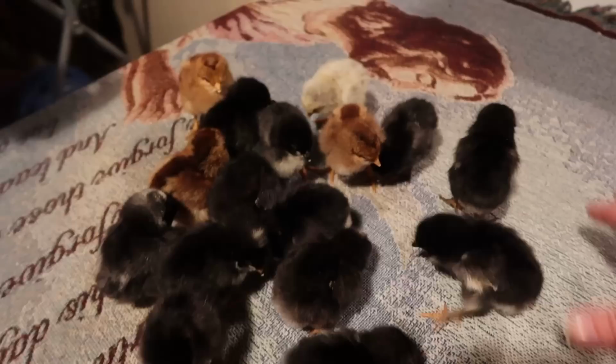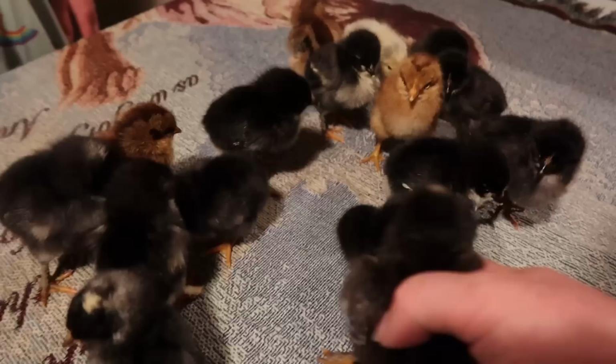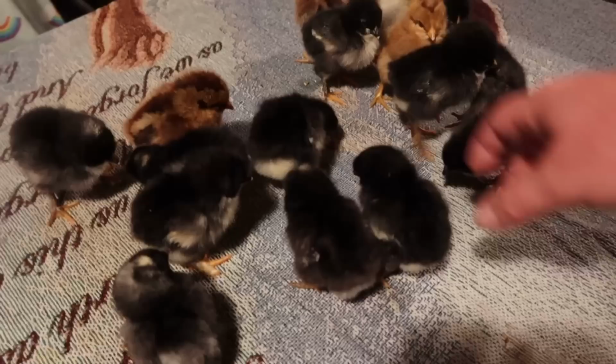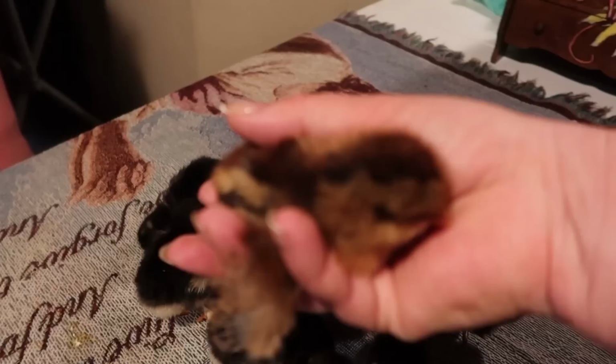You're a nice little runner. And here they are, and like I said, this one has a little penguin head too, the little white on the top. A lot of them have penguin heads. Isn't that cute? So this is a mix of the Easter eggers and also the Morans, and we will see what we end up getting when they grow up. I like these because look, it looks like they have eyeliner. Yes, they do. They're all very sweet.